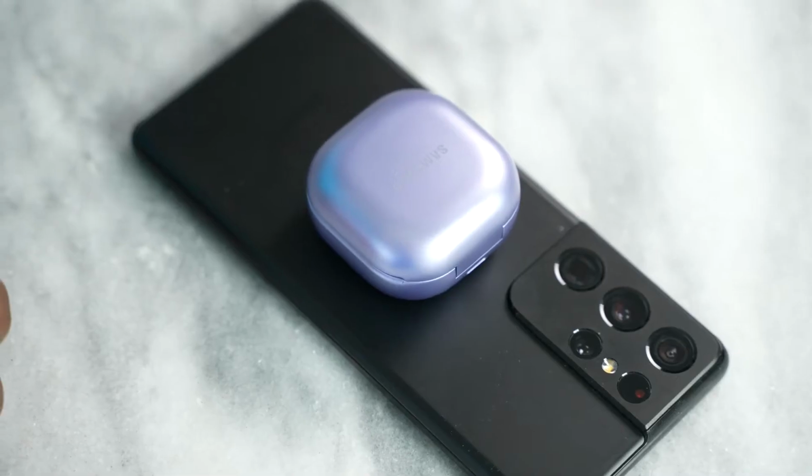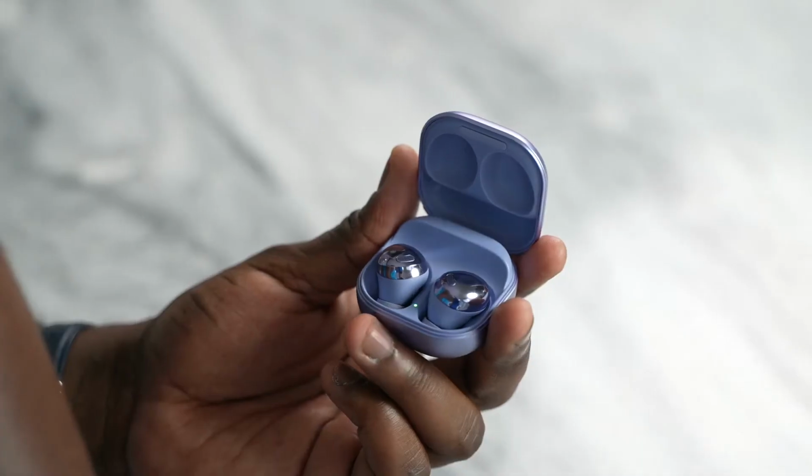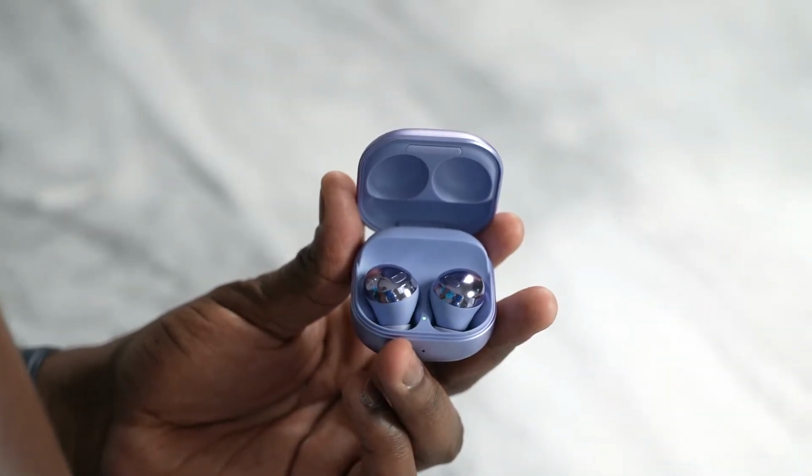Next up is the Galaxy Buds Pro. Galaxy Buds Pro have a very unique, different look to it. It's one that it's still debatable in terms of fit, but it is nice looking, comes in various colors. We do have the purple one, and with the case, does it drop? No, it doesn't drop as well. So that's actually pretty cool.